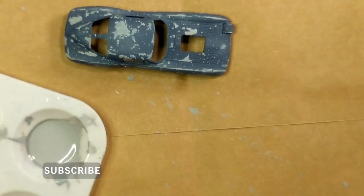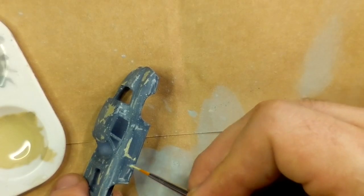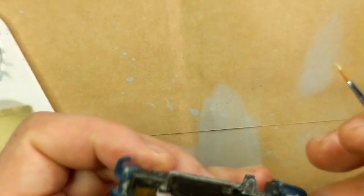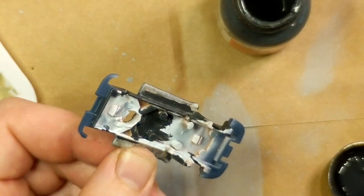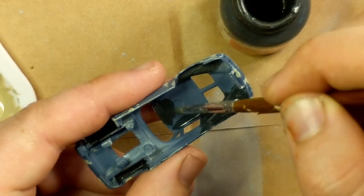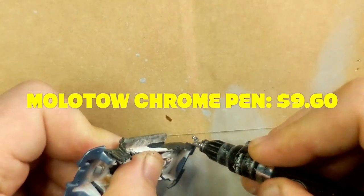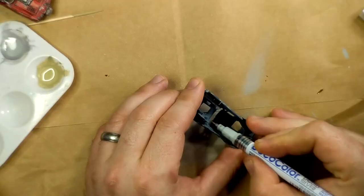I used Polyscale Light Undercarriage Gray, and this is Aged Concrete to give it kind of a mottled appearance on the fiberglass that was exposed. And then this is another practice that I'm starting with my builds, is just to go over anything that might be seen that you don't want to be seen in black. I use this Polyscale Grimy Black. It's a really good one coat black, and it dries flat, so it's basically a go away, don't look at me color. I used the Molotow pen on the bumpers, and then I used this Deco silver on the trim.